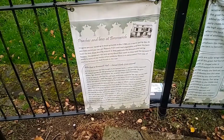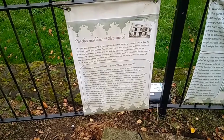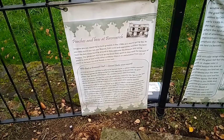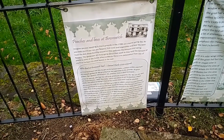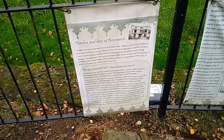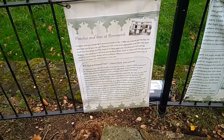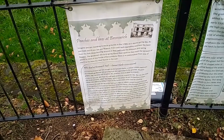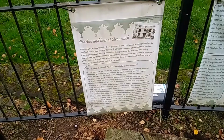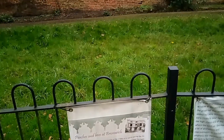Peaches and bees at Bromwich. Imagine you are standing in these grounds in the 1700s on a warm spring day. As you look round, you see flowers, fruit trees and vegetables, and hear the bees from the bee skeps buzzing around as they pollinate the blossom and spring flowers. The gardeners are busy going about their work as they tend the terraces of the plants in front of the house, when suddenly there is an exclamation from one of them as he loses his shoe buckle in the soil. So it really dates back to the 1700s, these gardens.